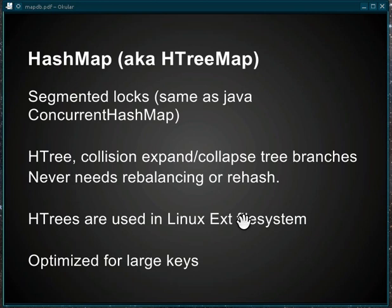The second collection inside MapDB is HashMap. It is implemented as an HTree map. The major difference between a hash table and a hash tree is that a hash tree expands when a collision happens. In a hash table, when you find a hash collision, you have to expand the table and move the data around. This is not necessary in the HTree. So the nice thing about this is that it has very predictable performance, and it's very fast. HTrees are used in the Linux ext file system. I think in ext4 they are enabled by default, so you can bet that it's a very fast structure.